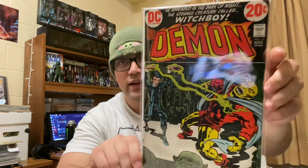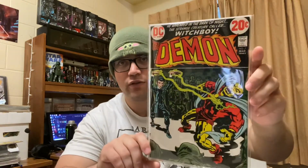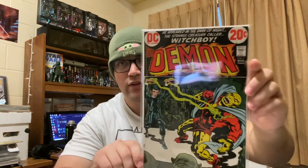This is The Demon #7. The first appearance of this guy right here, the Witch Boy, whatever his name is, but yeah, first appearance there. Solid book, goes for a good bit. 40, 50 bucks, maybe more, we'll see. But definitely a nice book there.